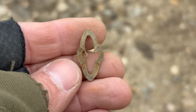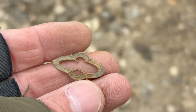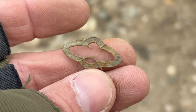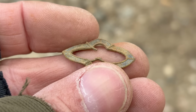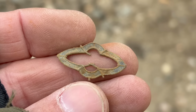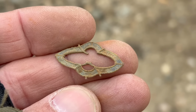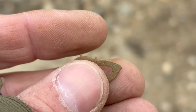Whoa. That's awesome. I don't know what it is, but more jewelry. I know, right? You're killing it with the jewelry. Very pretty. Geez, maybe I should stick behind you. Or all the stuff I missed. In front of you, I guess. That's cool. Don't know what it is, but it's pretty.